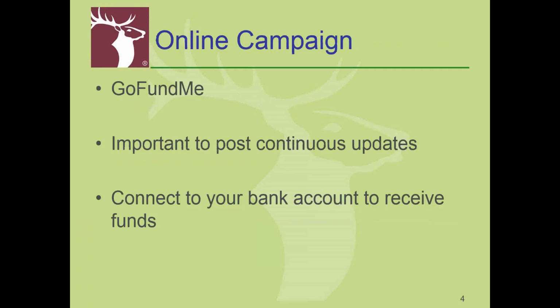Let's get started with our first method, an online campaign. Websites like GoFundMe are a great place to start your fundraising campaign and are very user-friendly, like I mentioned. You'll set up an account, create a customizable page with a photo, description of your fundraising cause and target amount, advertise your page on social media, and it's as simple as that. You'll start collecting donations. I'm going to show you how easy it is to set up an account.